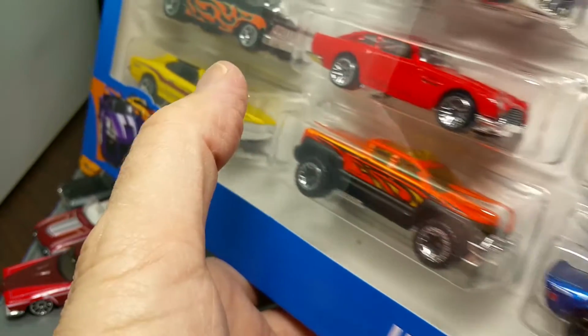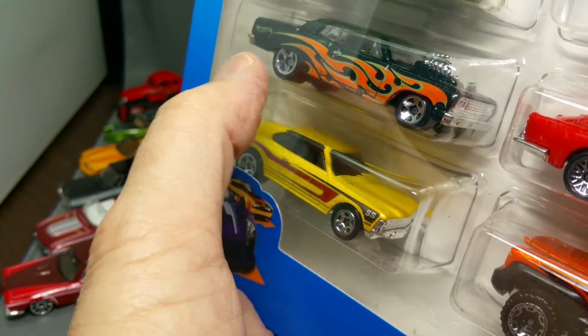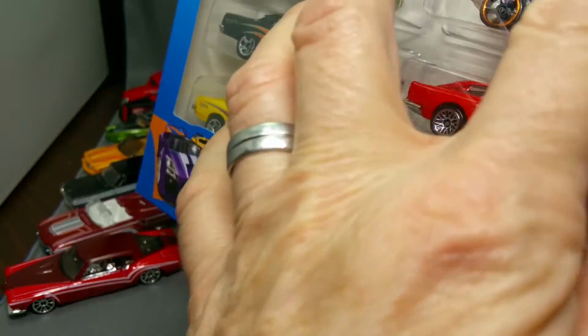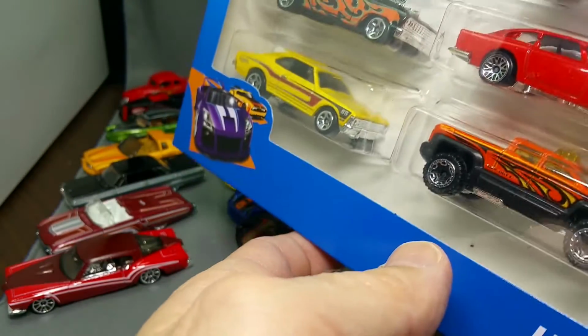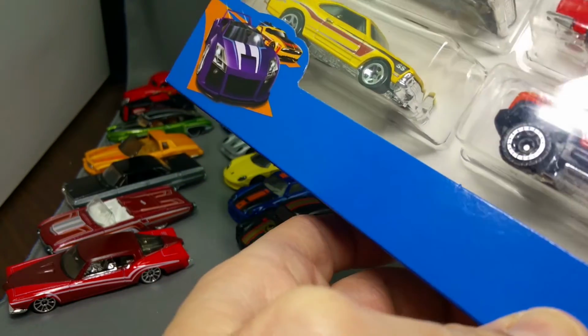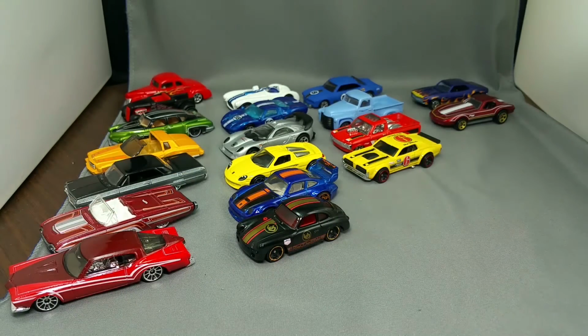And there was the green Malibu. Don't mind having a second one of those. Chevy SS. The Galaxy is up there in black that I wanted. And the red Volkswagen pickup. The blue this and that. And let's get this thing opened and see what's inside.